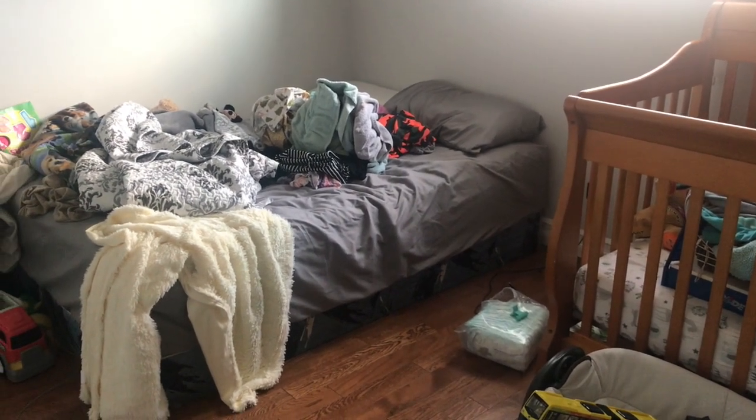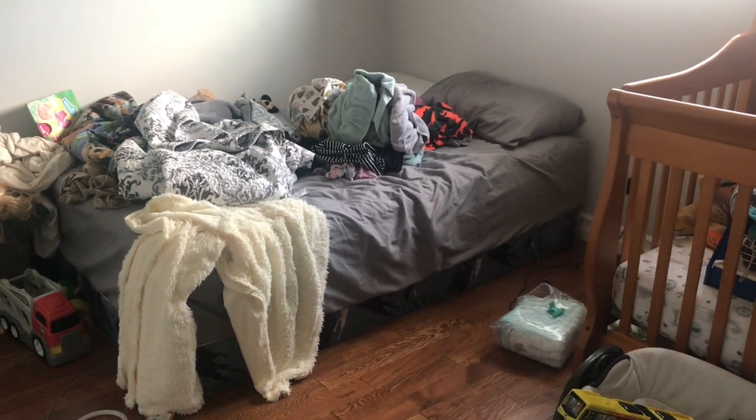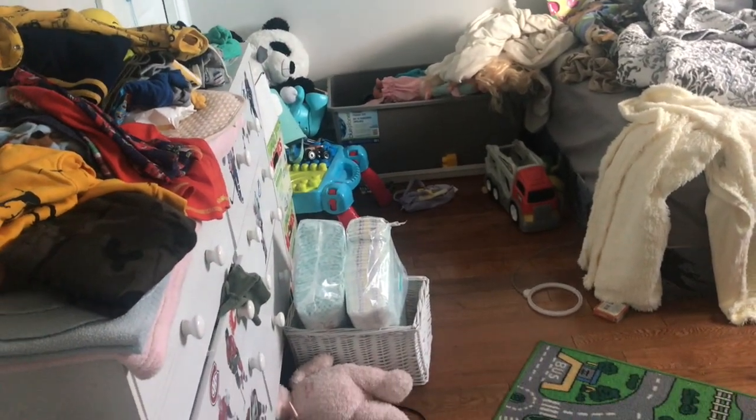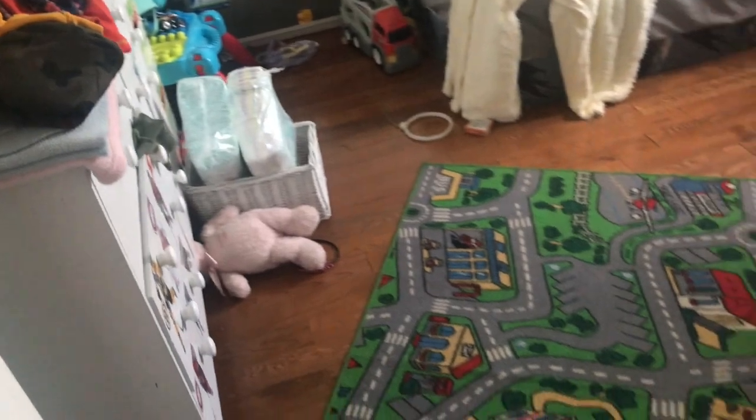And it's just a mess in there right now. He got lots of blankets. I had dumped some laundry in there. His toys are all over the place, and his dresser and just laundry and diapers and whatever.